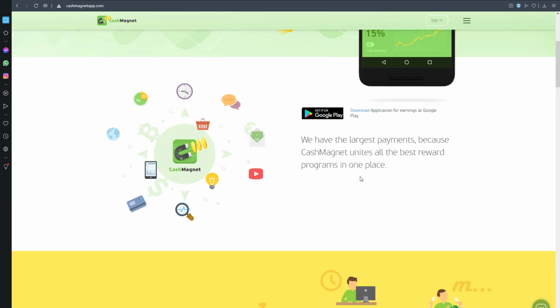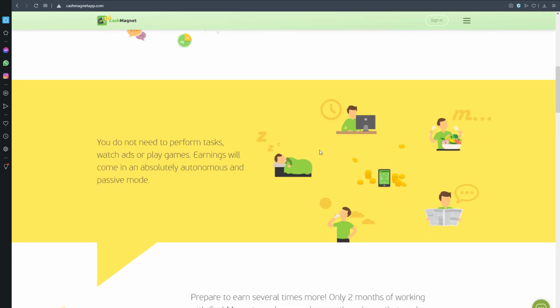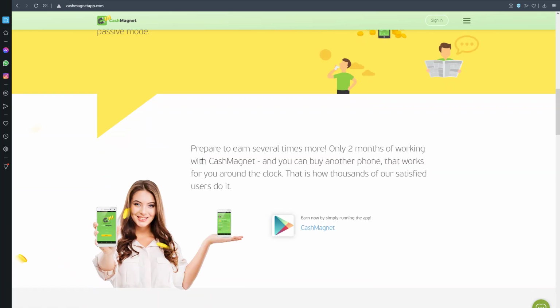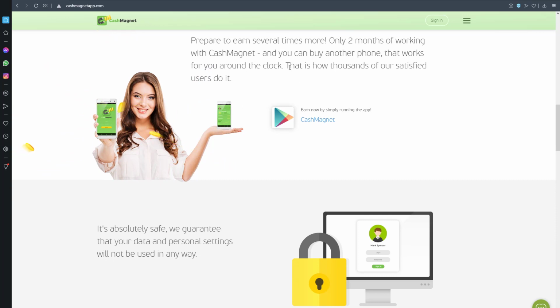As you can see here, we have the largest payments because CashMagnet unites all the best reward programs in one place. You do not need to perform tasks, watch ads or play games. Earnings will come in an absolutely autonomous and passive mode. You can see here, prepare to earn several times more. Only 2 months of working with CashMagnet and you can buy another phone that works for you around the clock. That is how thousands of our satisfied users do it.